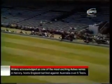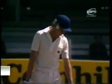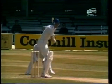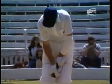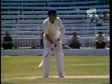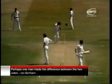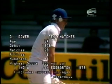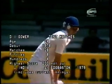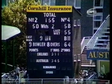Shot of the morning. He's beaten Jeff Boycott to the half century. That was a top shot. See that back foot go across there? Perfectly timed. He's 50. And that brings up the 100 partnership between Jeff Boycott and David Gower.